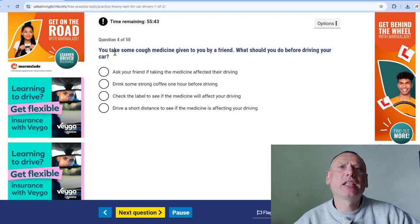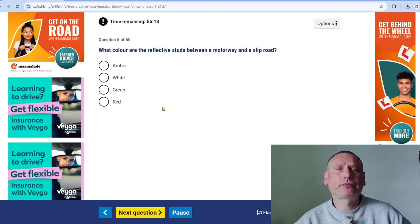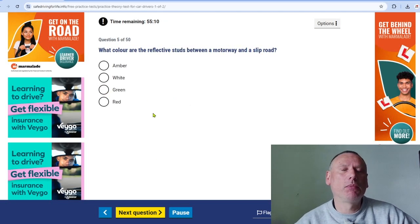Question 4. You take some cough medicine given to you by a friend. What should you do before driving your car? 1. Ask your friend if taking the medication affected their driving. 2. Drink some strong coffee 1 hour before driving. 3. Check the label to see if the medicine will affect your driving, or drive a short distance. Now we know it's this one. Check the label to see if the medicine will affect your driving. Now, as you can see, some of it is common sense.